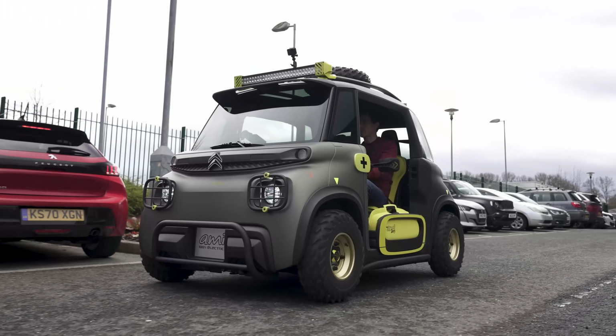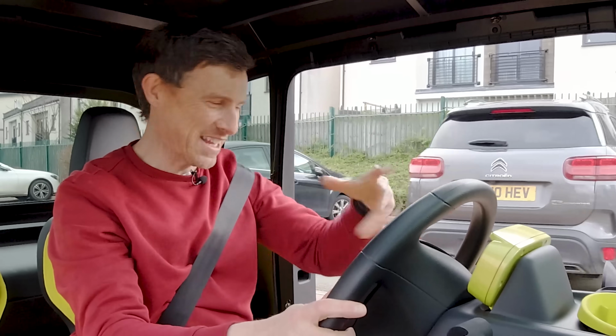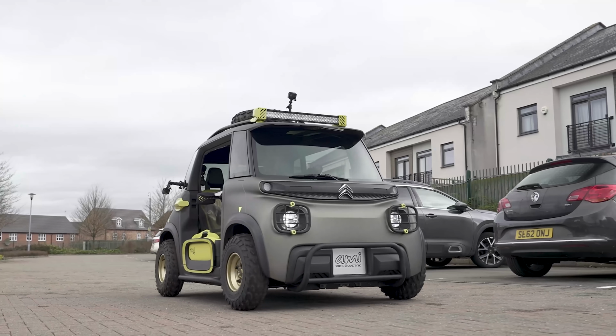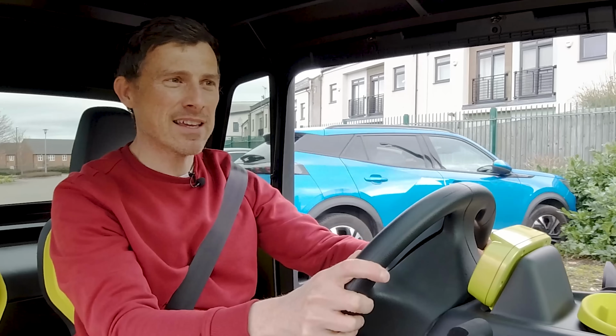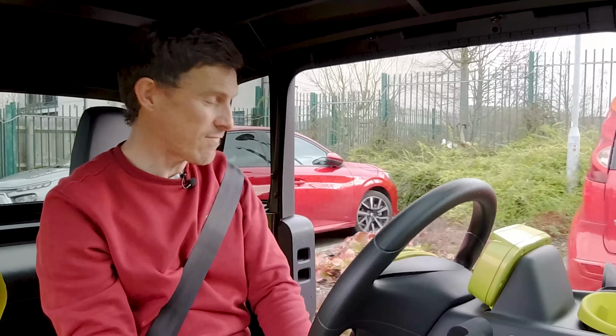Oh my gosh, this is really exciting, isn't it? Do you know what, it feels quite cool just driving around in this thing. I really like all the colour schemes and the extra bits that this buggy has fitted to it, and I know it looks good on the outside. Good in a slightly weird, quirky way, but still good. You know, the Ami, it's in many ways very, very but it's also charming. And this is the most charming Ami. I hope they make it.